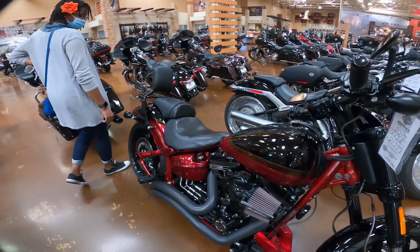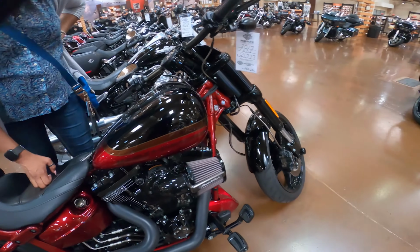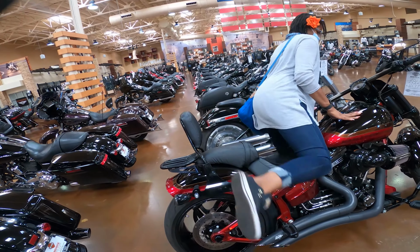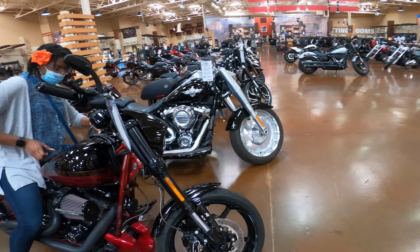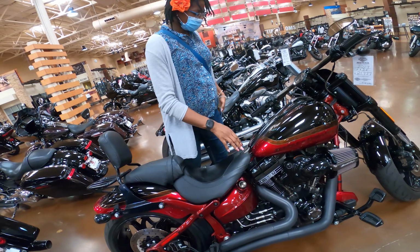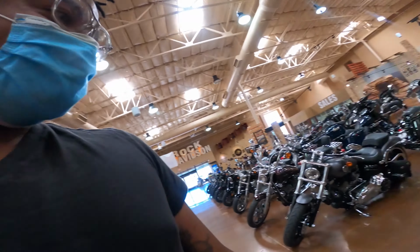Look at that. The 110 motor on there with the L50 right there. It looks really comfortable. Oh Lord, Tia just jumps on anything. That's why you can't just jump on anything, man. It's heavy. Tia just throws her leg on this motorcycle and is like, I'm out.